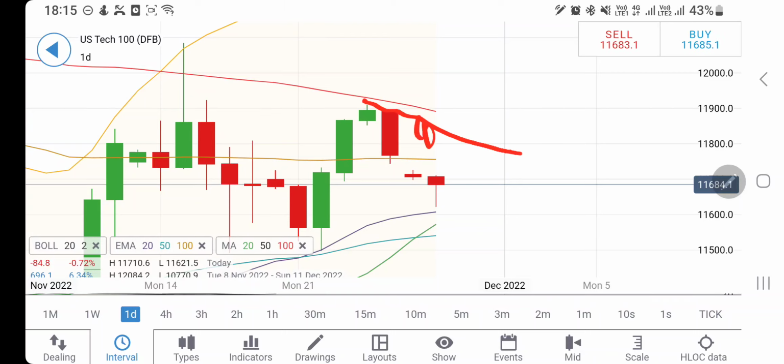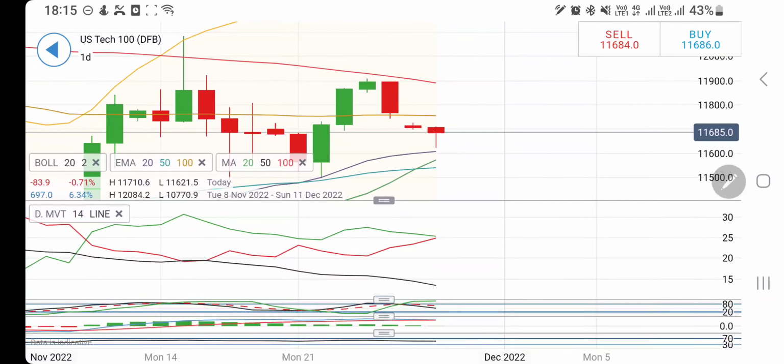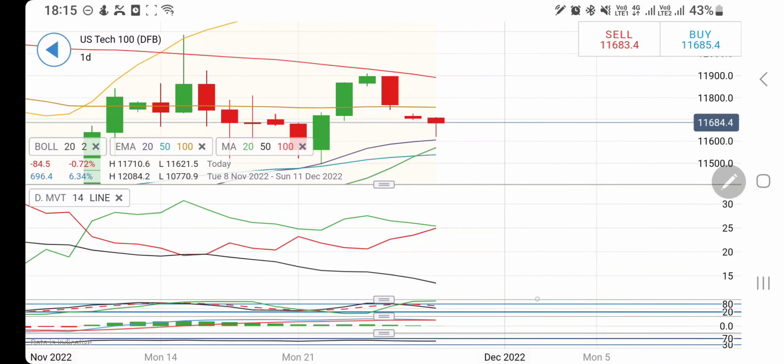See, this zone here is going to be a very good resistance at 11,820 levels. You have to be cautious. Potentially with the pivot at around 11,760, we can see a good rise, or rather I say with the pivot at 11,720 we can see a swing of 100 plus minus points, that is 11,820 to 11,620 levels.